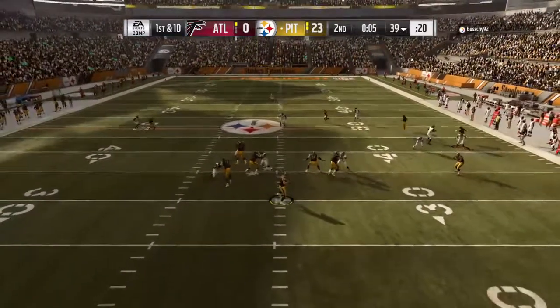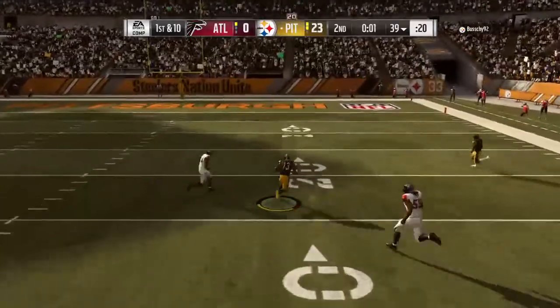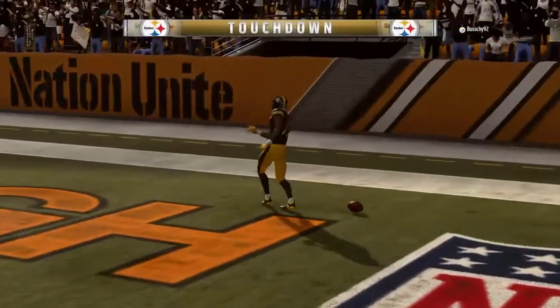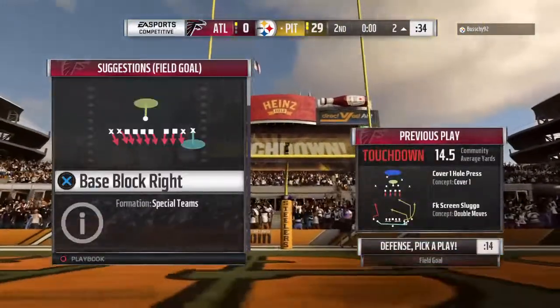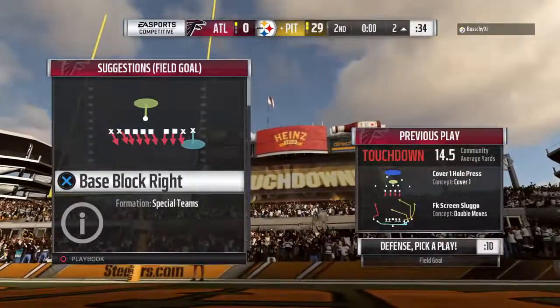On 1st and 10, it's Roethlisberger. He's going to wind up and air it out. That's caught at the 25. And he's in for the touchdown on the final play of the first half. The prayer is answered. How did they get that done? And they extend their lead, a little added cushion into the lockers.